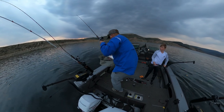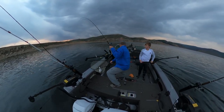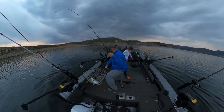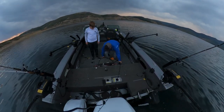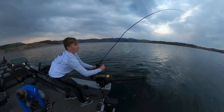Yep. Oh. Don't drop it in the water. Please. Step down. Okay, you want to watch out? Right here. We need to watch out. Move so I can get the net. Precision. Just let go. You can let go of the net. That is fat. Another rod.